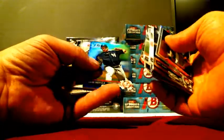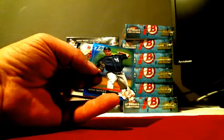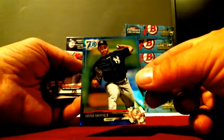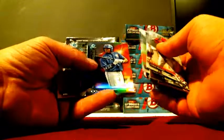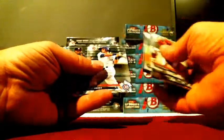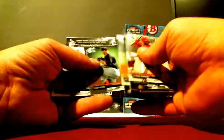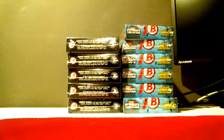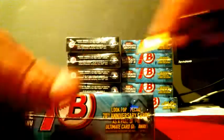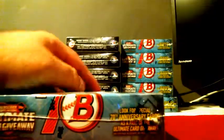PJ Conlon. Justice Sheffield, Bowman 70 blue for the Yanks. Freddy Peralta. Vlad Jr., top 100 insert. Francis Martez and Tyler Beede rounding out the first box. No oranges or golds, just means they're deeper in the case.